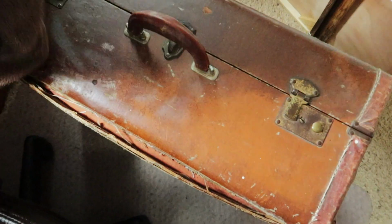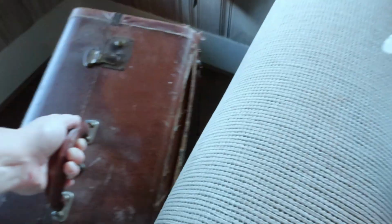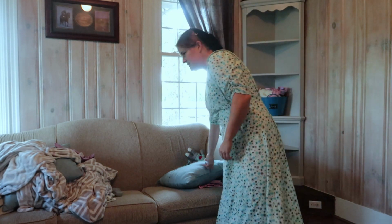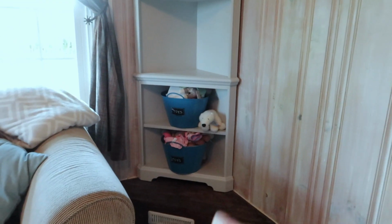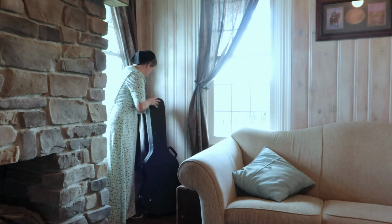So this is my accordion case. I used to play a lot when I was younger. I don't play quite so much anymore. I'm going to sit it over here beside the sofa. I don't know, I just need a place for stuff. I decided to put the toys on the bottom. Nolan's guitar here.